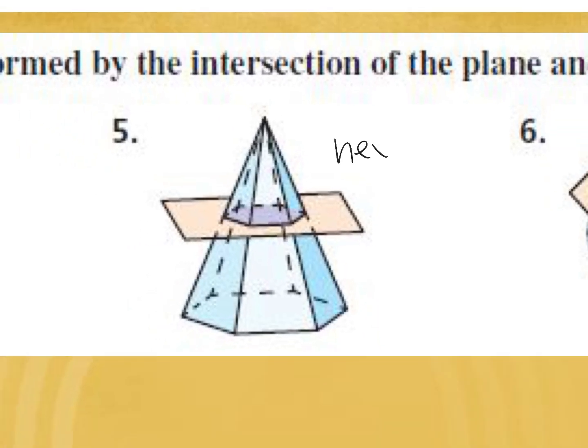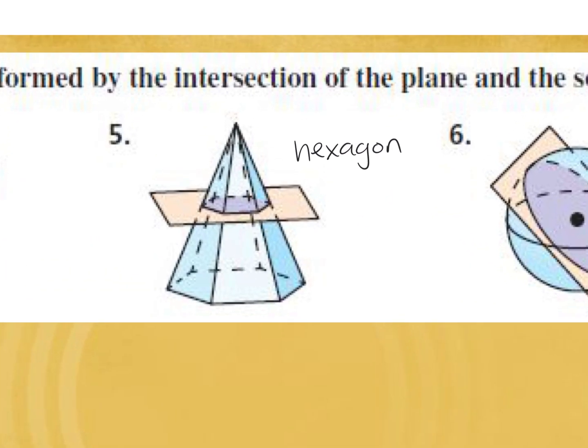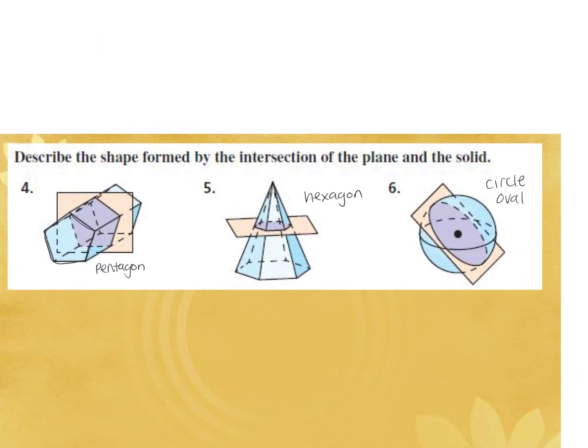Very good. And last but not least, number 6, this is a circle, or you can say oval. Yes, it would be a hexagonal pyramid. All right, guys, that's it. So turn these in, and then you guys can get started on your big ideas.